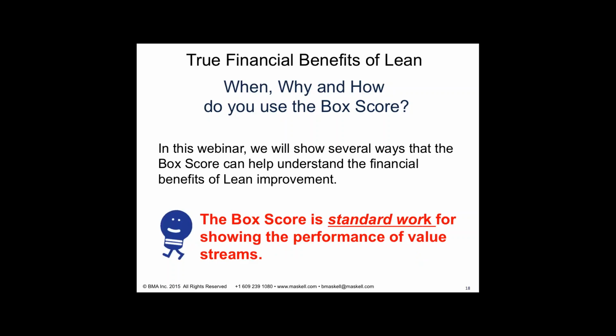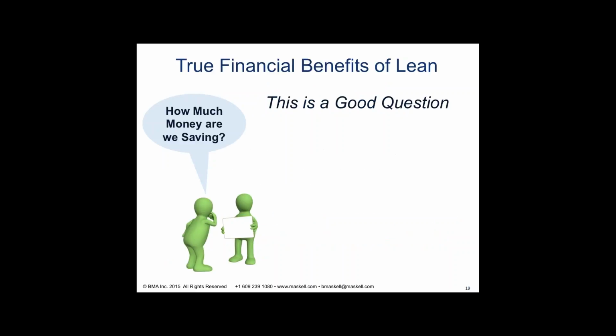We've got to have standard work for our reporting, and it's got to be powerful, simple, lean focused, all of the things that we're looking for. So look, how do we get this true financial benefit? Well, this is a good question. How much money are we saving? That's a good question. But there's a better question.